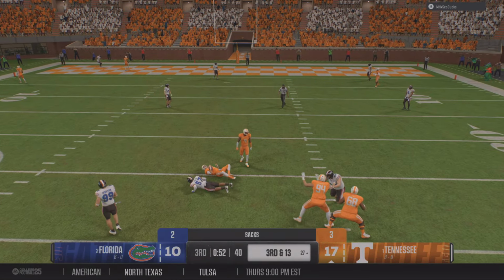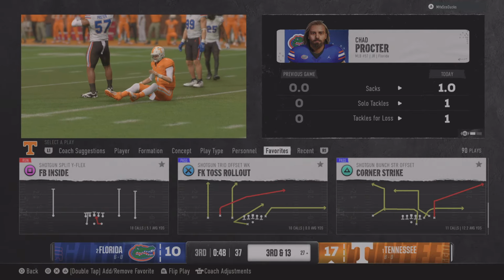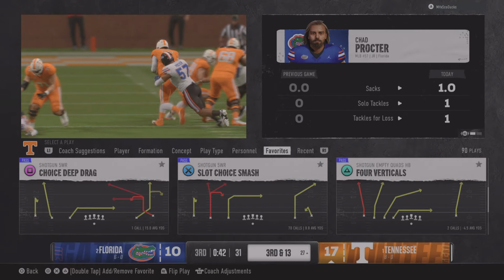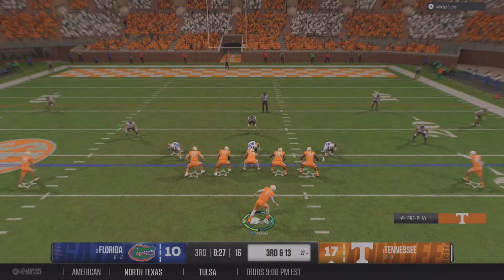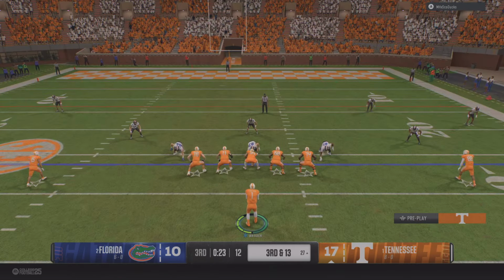And the junior gets home, making a sack there. Nothing is more gratifying for a defense to be able to sit back and play zone and still get pressure on the quarterback with your defensive front. So the offense getting set. This is not where you want to be against this defense. Third and long. Receivers now getting some new assignments before the snap.